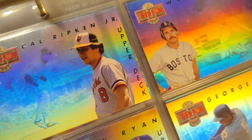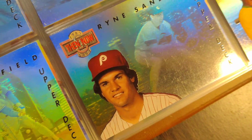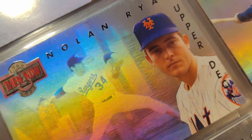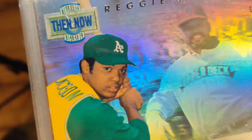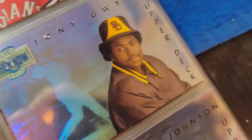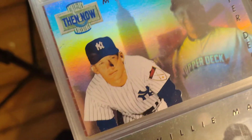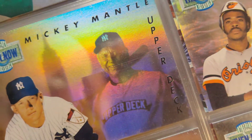All right, so you see this? It has the younger them in the color picture, but in the holograms, it has the old them, which is super cool. Like then and now. So that's Reggie Jackson back then, and that's him now in 1993. You see? So it shows them right now, but it has a hologram of them when they were younger. I think this is just so badass. So look, the color picture is them when they were young, and then it has a hologram of them now. So that's Mickey Mantle in '93.